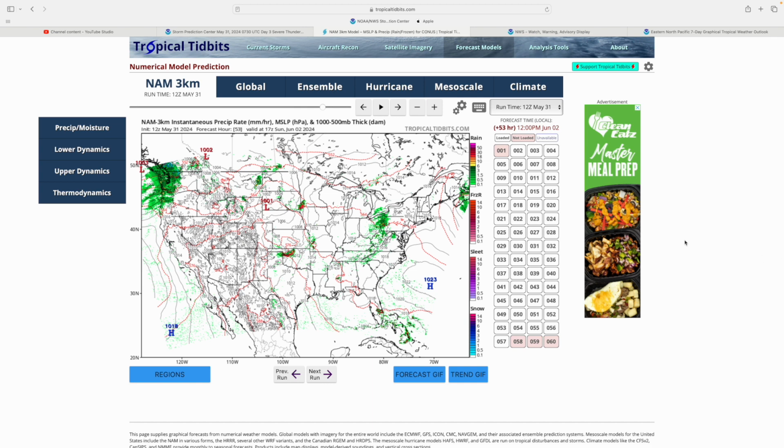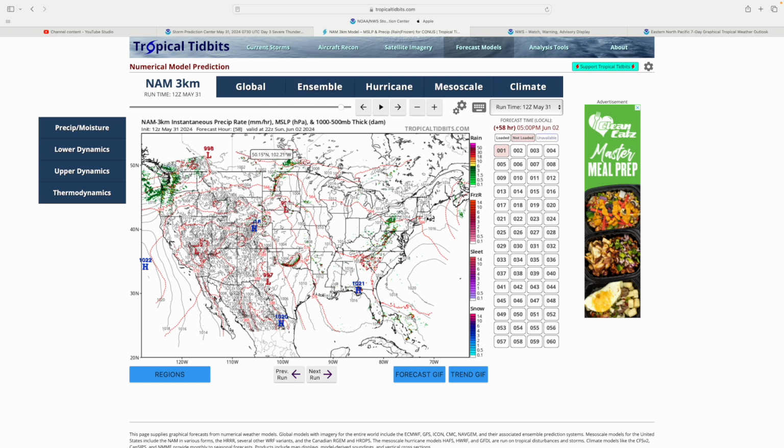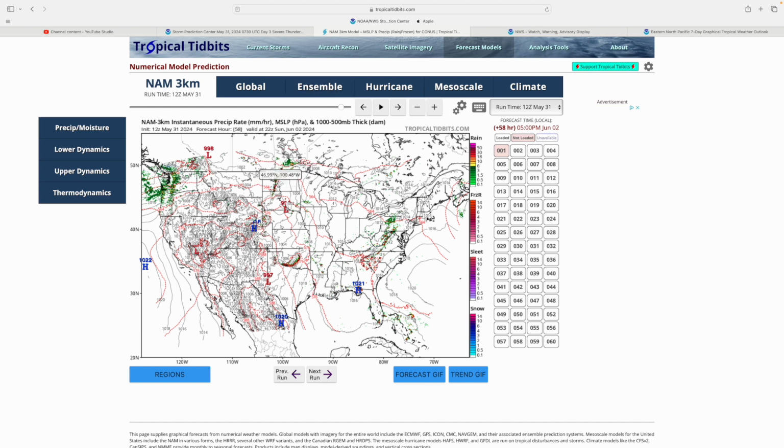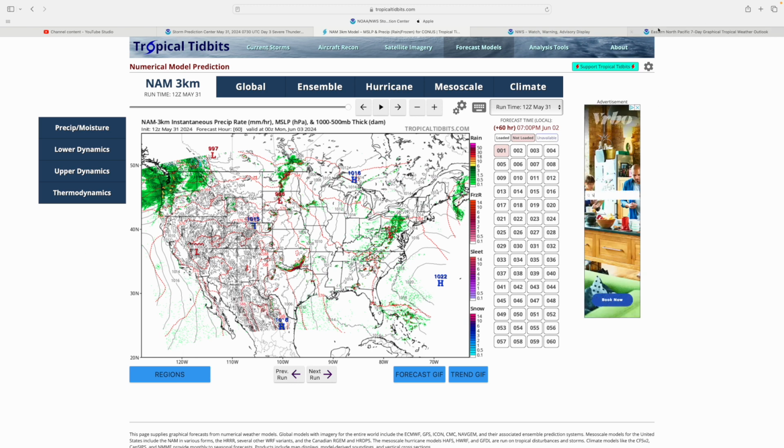Areas like South Dakota, Minnesota, and Iowa are going to have a slight chance for some severe weather around 5 p.m. on Sunday. We can see a line of storms form across portions of North Dakota that could pack a punch for some damaging winds and large hail.